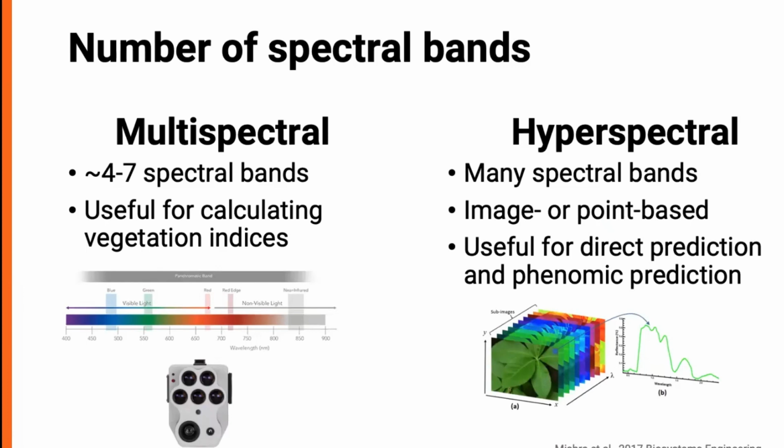But this is very useful for calculating vegetation indices. And I'll talk a little bit more about vegetation indices in a minute, but it's a very established technology and method. Hyperspectral, on the other hand, has many more bands, up to hundreds or thousands. And this can be image or point-based. So as I discussed in the last slide, you can get just that one pixel or a whole grid of them. And this is useful for direct or traditional NIR prediction and also for phenomic prediction.